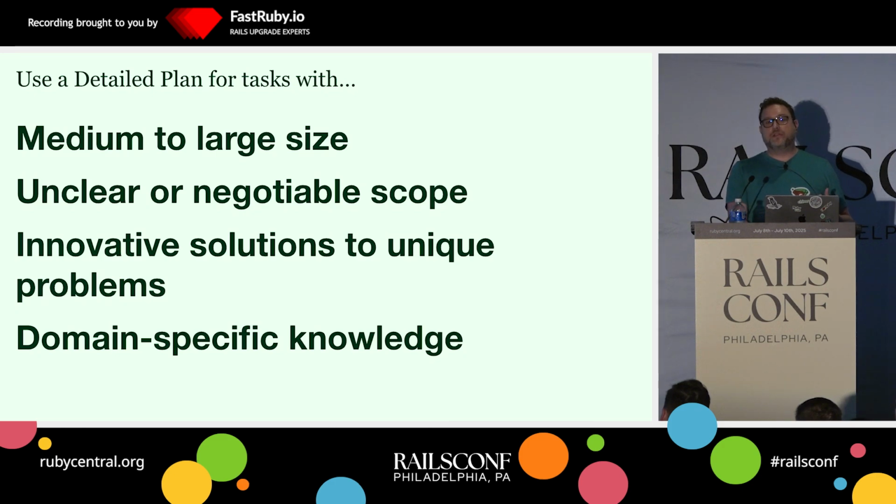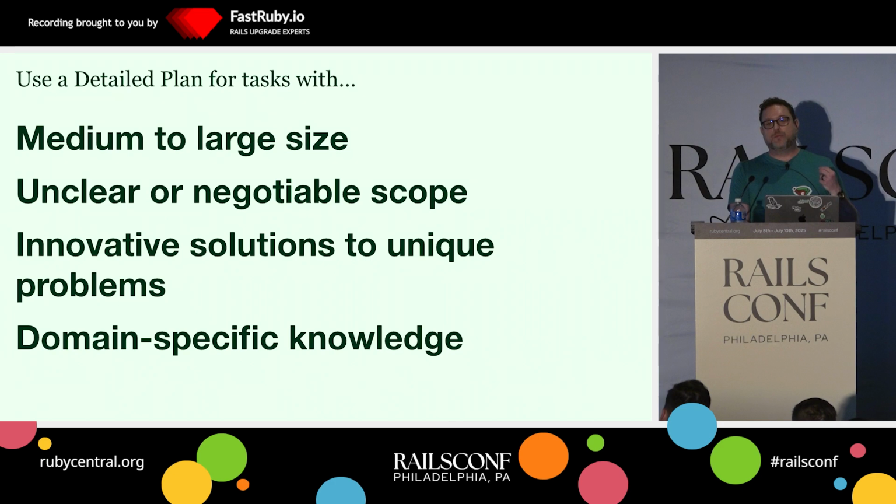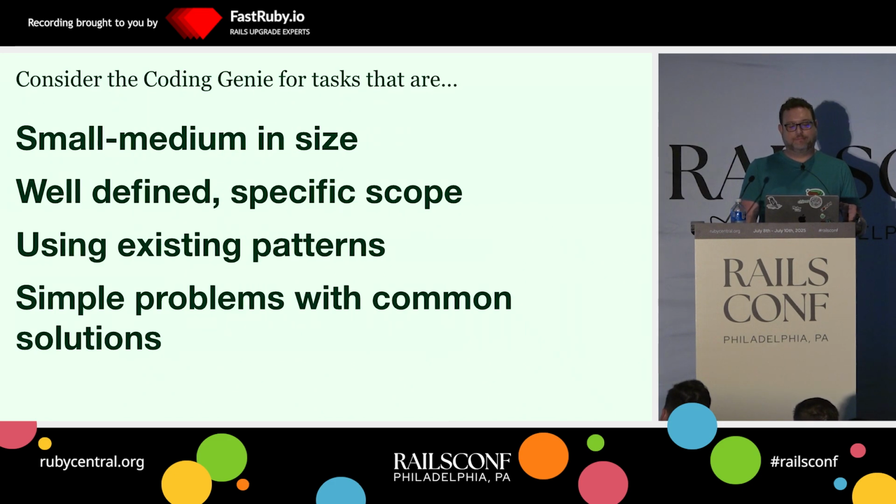Using a detailed plan is good for larger, more complex tasks where the human element is important, where you're innovating solutions to unique or domain-specific problems, and where you need to bring your knowledge to bear. And the coding genie can be great for automating relatively simple tasks, small to medium complexity, that follow standard patterns and have standard solutions.